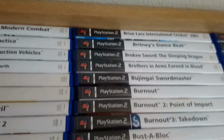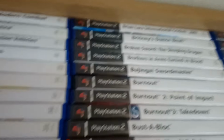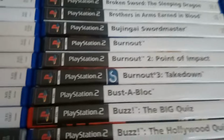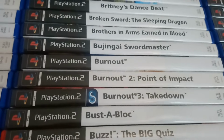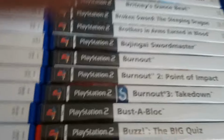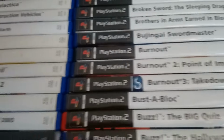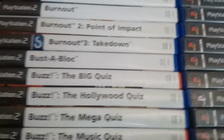What have we got going on? Britney's Dance Beat, that's right at the very top there. The problem with that, it's a rhythm game which you can only use the controller for, which sort of defies the point, really, doesn't it? We've got Broken Sword, point and click, Brothers in Arms. Oh, Budgie Swordmaster, which I picked up at a charity shop for very, very little. That's my finger at the top of the picture, move out of the way. We've got the Burnout games, and then Buzz Collection, so I do like a quiz game.